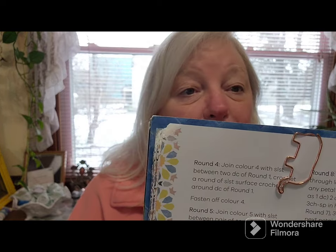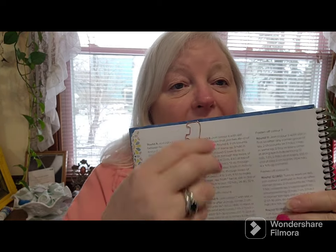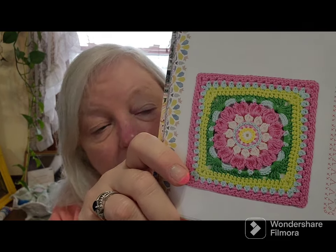Ooh. Wait, it's the Calypso. Wait a minute, did I lose it? Yep, here it is. I have it marked. Look at the page marker. Isn't that awesome? It's an elephant. See if you look at it that way. It's a paper clip. Anyway, this is the tile that was to be done this week.